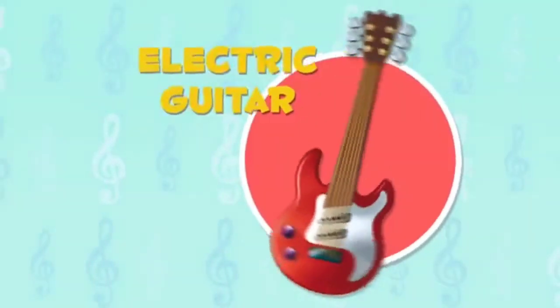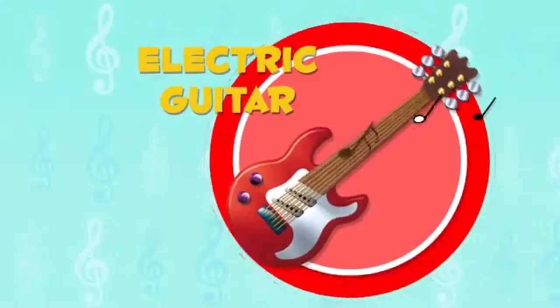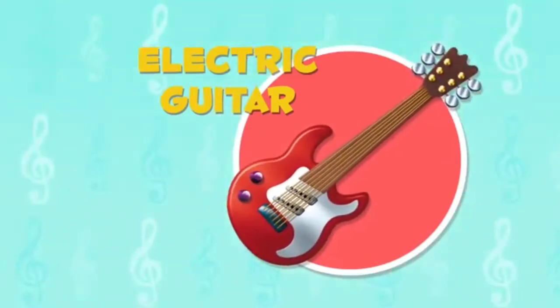The electric guitar is used a lot in rock music. Listen to its sound. Wow, I love how it sounds.